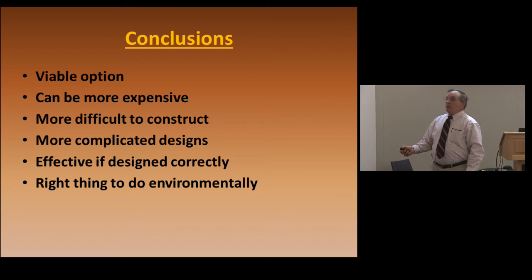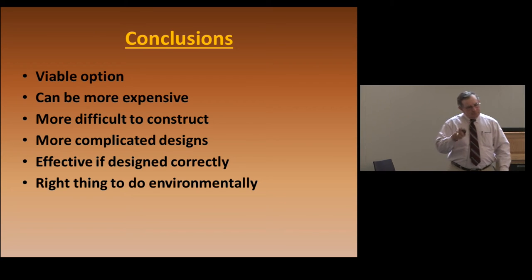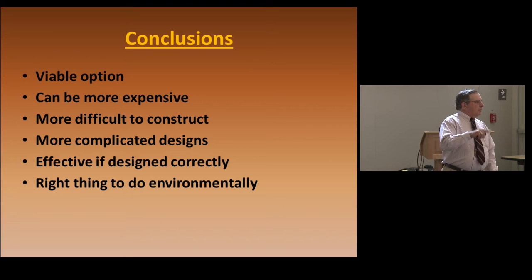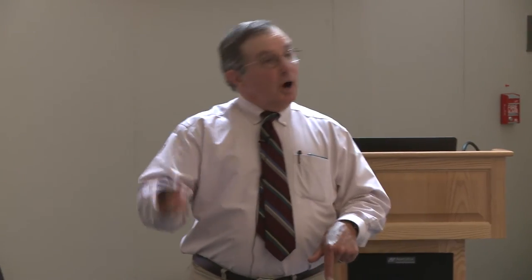It can be more expensive if they've got rock involved, but one of my contractor friends said, really, where you make your money is in the markup on the materials. So that's kind of a double-edged sword. The machine time and that kind of stuff is all pretty much set, but where I make my money is on the markup on the materials.